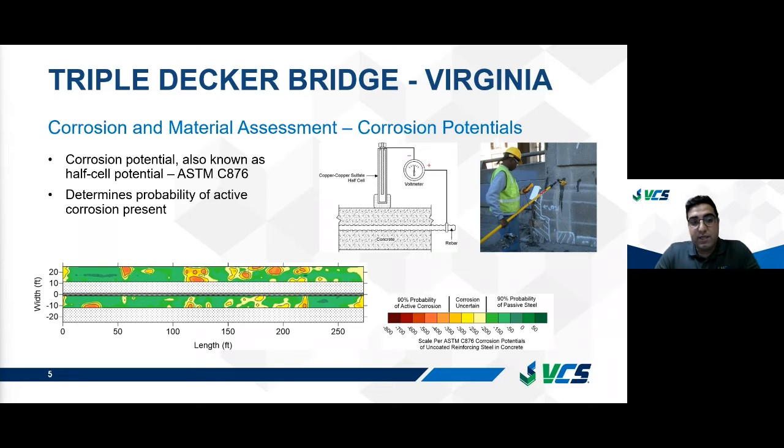And so in the bridge deck, we can see areas that are yellow or orange and some are red. Those are areas that we would look at closely to see what is happening in those locations.